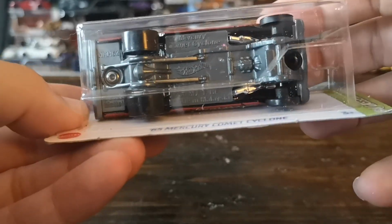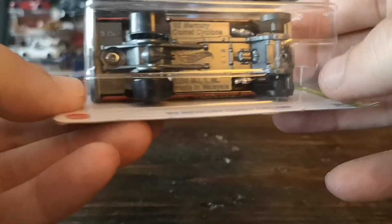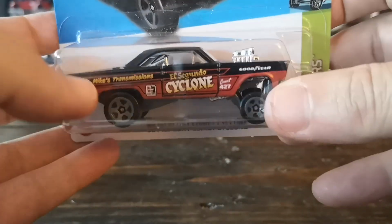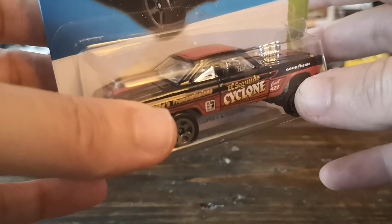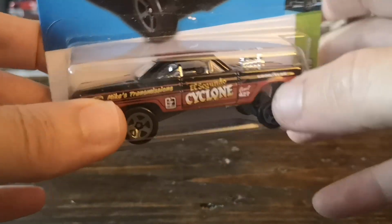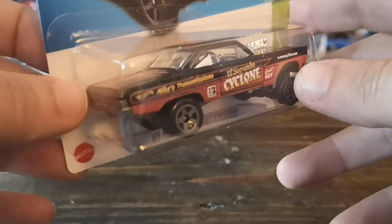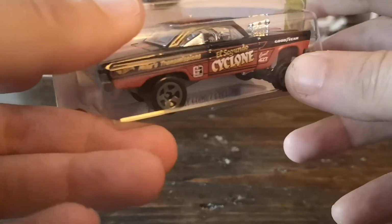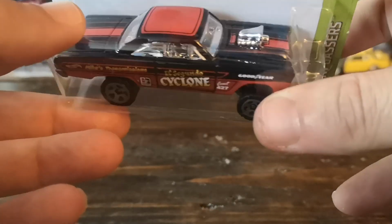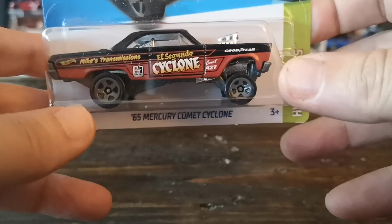Got the ladder bars in the back with the big diff. And yeah, fatties in the back, skinnies up front. That's what we like. Chrome interior, which makes sense for a gasser. Since the interior should be bare metal anyways, it's just a question of adding a few details in regards to steering wheel, seats, and a few other bits and bobs. But overall, great cast.